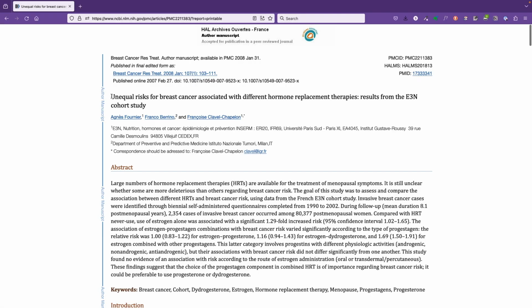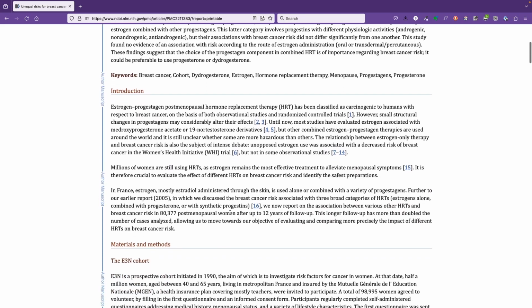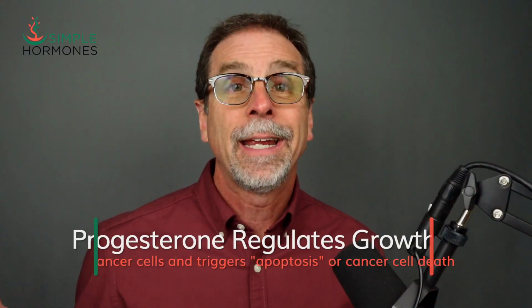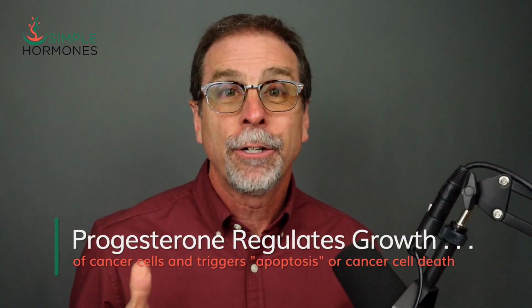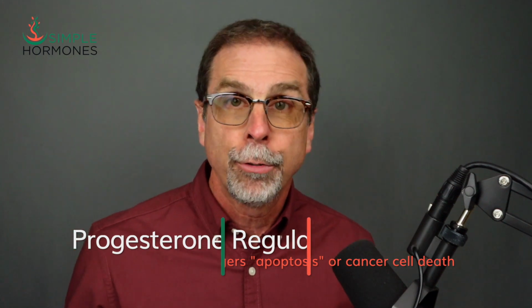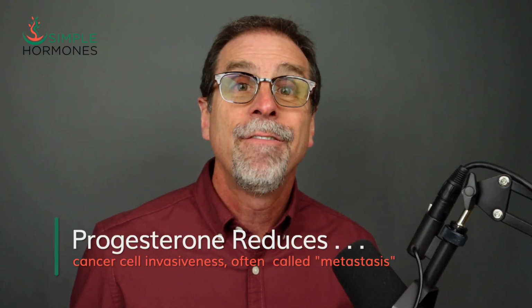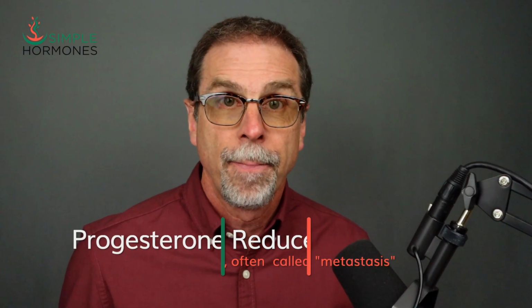A major study from France called the EPIC E3N cohort study showed that women taking natural progesterone along with estradiol had lower rates of breast cancer than women using any other hormone combination. Progesterone helps to regulate cell growth. It triggers cancer cell death, a process that's often called apoptosis. Progesterone also has been shown to reduce cancer cell invasiveness or metastasis.